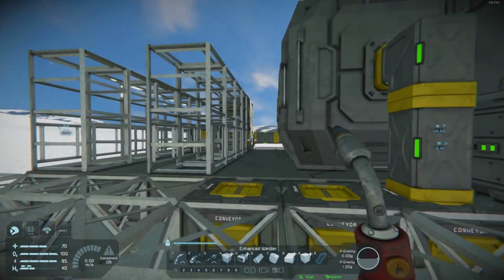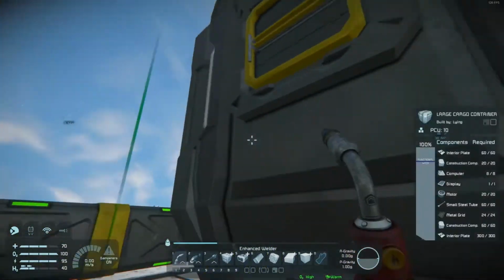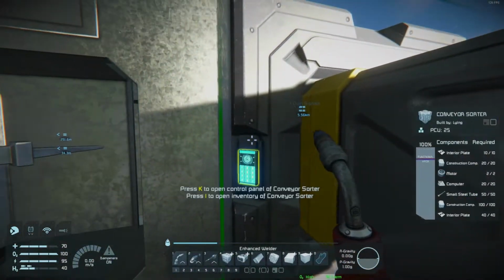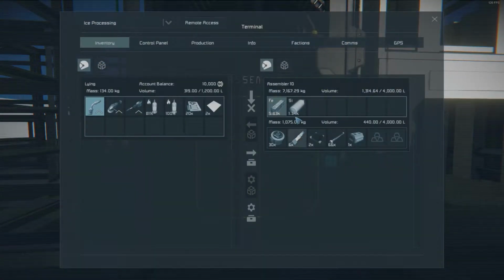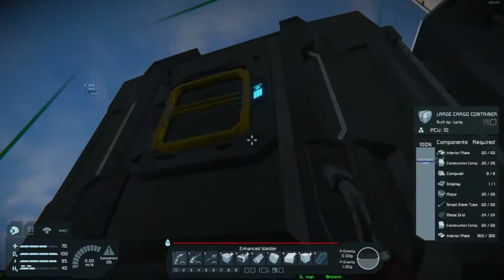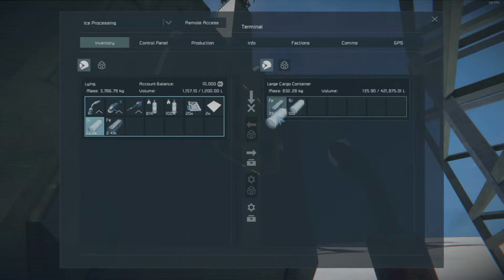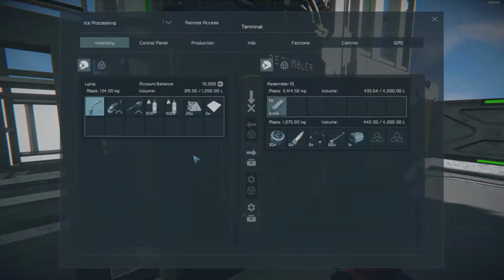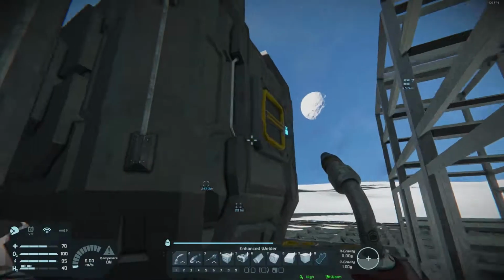So, now there should be a full hook from these down here, through that, into the junction, into the assemblers. So we should now be able to take all of these out, shove them, or at least as much of them as we can carry, shove them into here, and from there, they should still be able to grab them. So let's just chuck these in here so I have a bit more space in my inventory.